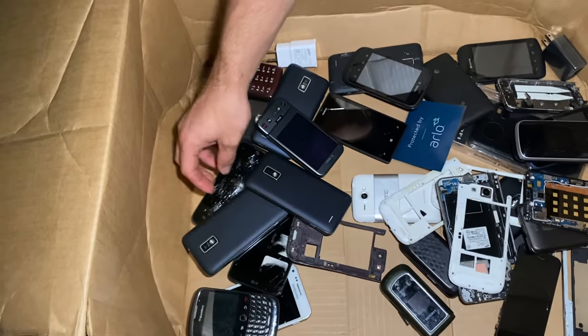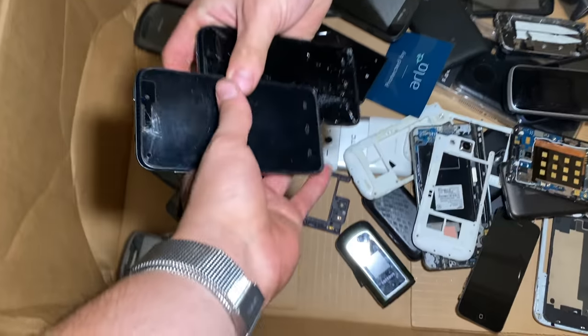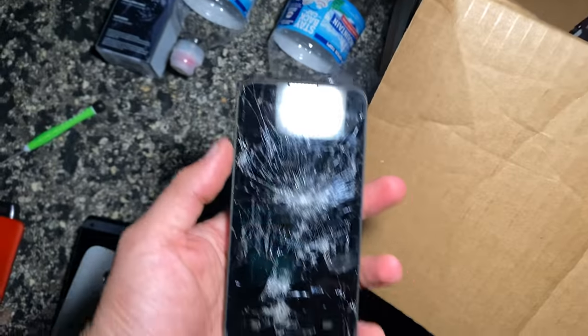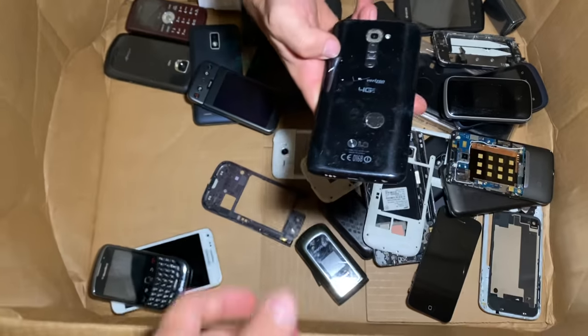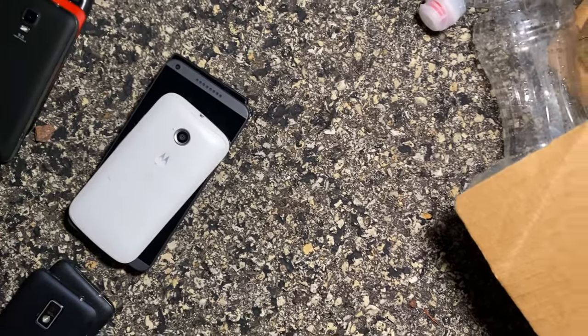Let's see. Oh, we got a little pile. These look like the same phone. Yeah. A bunch of the screens are destroyed. Is this the same one? No. Wait, that's the same one, right? I don't know. A little bit different. Oh, it's an AT&T one. This one is another one. What is that one? Dude, holy crap! Oh my God! Look, we have duplicates of phones. Look at that. Holy crap!